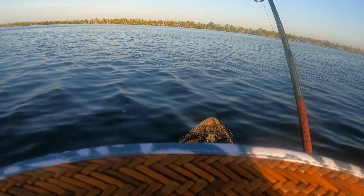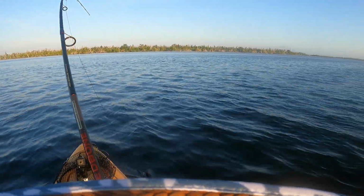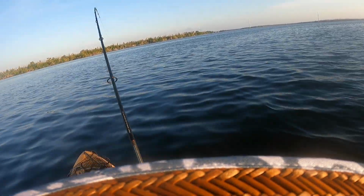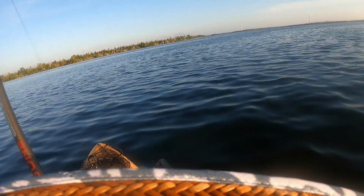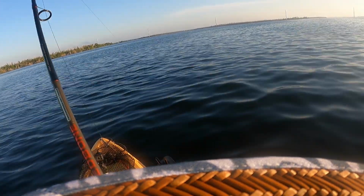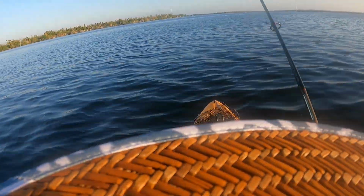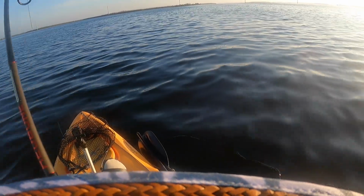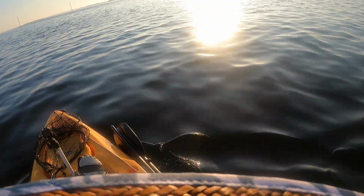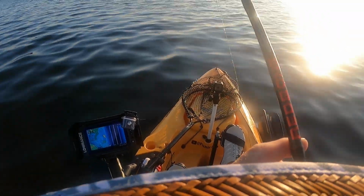All right. Not what I wanted today. I can feel the tail. That's definitely a shark. Oh, here we go. This is 80-pound braid, 65-pound fluoro. Hopefully I can at least, assuming it's a small one. Oh, he is towing me around pretty good.